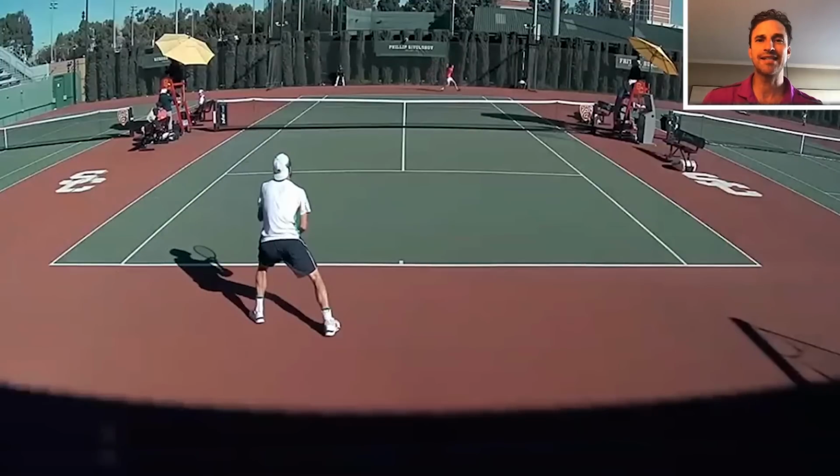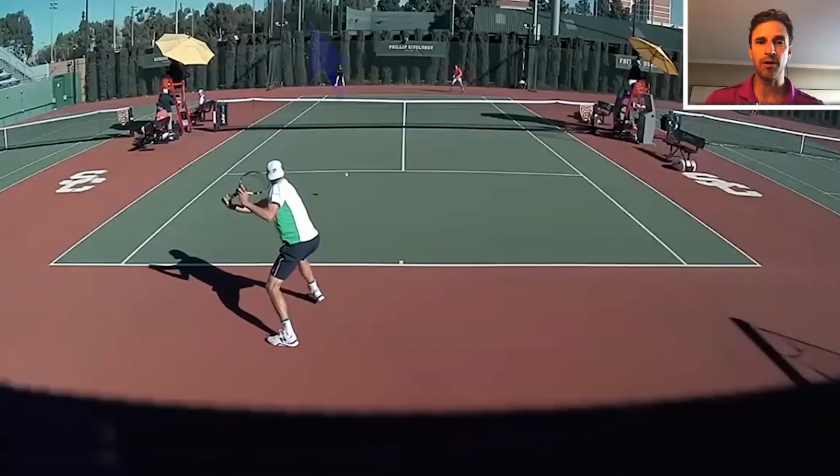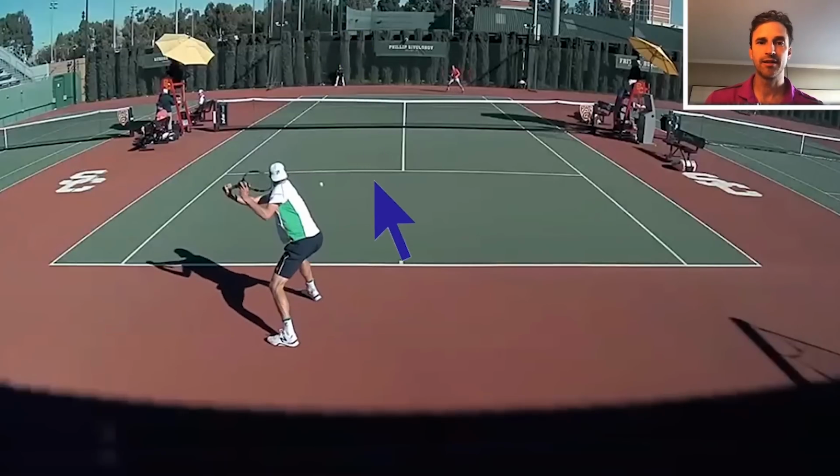Okay, this goes back to the same spot. He's going to go open stance here. Now, look at this third ball. Third ball right here. Service line through the middle to the backhand side. Add cage again. That's 3 straight balls.